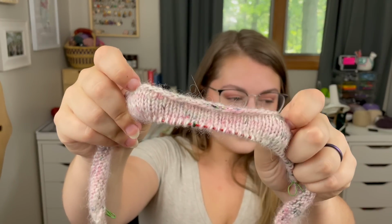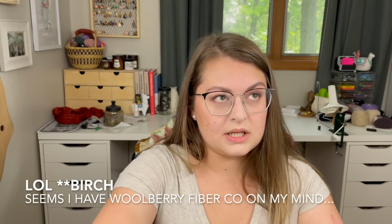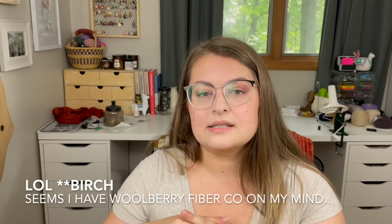So this is the start of my Gaufrette Raglan. I'm knitting the size 4, not that that matters that much with this. I'm holding the berry sock base, which is an 80/20 superwash merino, and the berry Surrey base double to get, I think, a gauge of 23 stitches, so bordering between a fingering and DK gauge. I'm really excited to get started on this one.